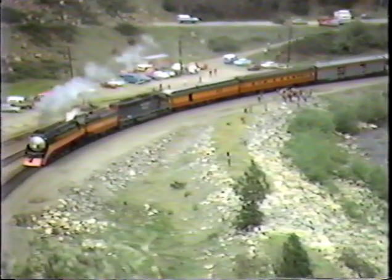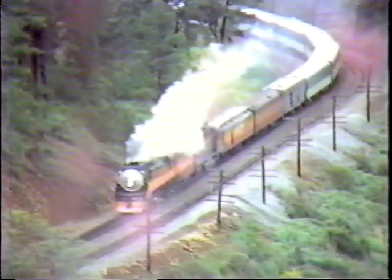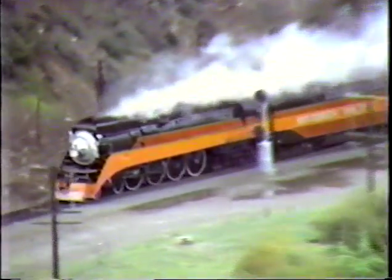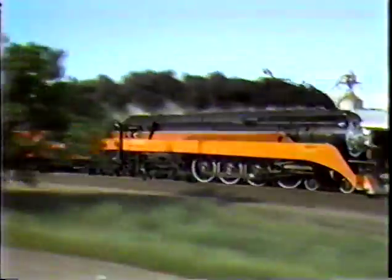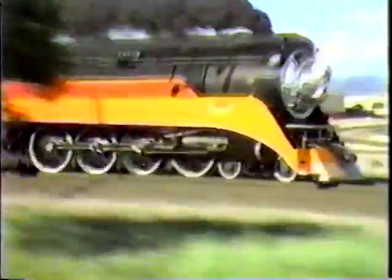Moving along the banks of the Sacramento River in Northern California, the Daylight colors shine again. After a stop in Redding for water, 4449 heads into the flatlands of the upper San Joaquin Valley. Steaming for Orland at 60 miles per hour, the diesel helper is still in the train because of bad fuel oil in the tender of the steam engine.